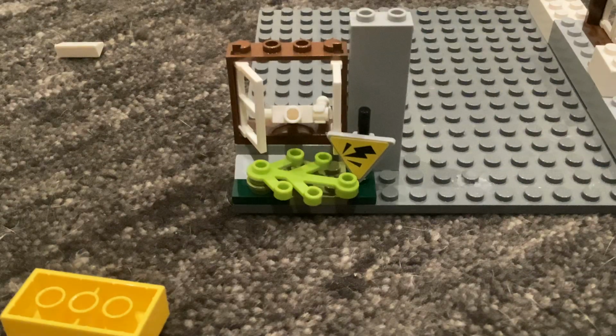So I'm done with the dino carousel. Well, actually, it's not going to be done. So... I'm done with the dinosaur carousel. Oh, I thought you were going to add something at the top. All right.